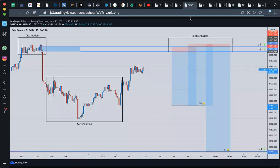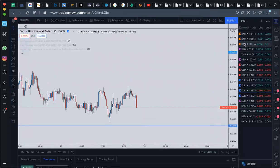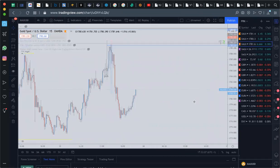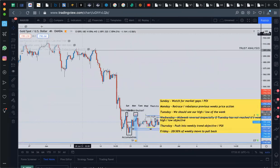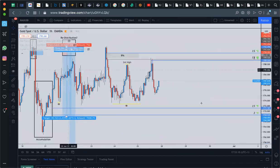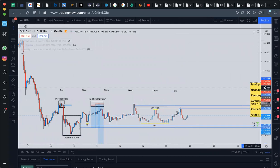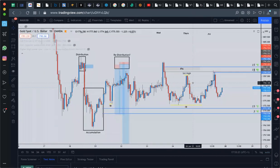In regards to the gold that we had, let's go on to the gold chart. Okay, we're going to this one. Let's go on to the 4 hour, or maybe it's 1 hour I need. Yeah, I need a 1 hour. Okay, don't mind that text. That's just things I was using to teach the group. Okay, so let's just shift that out of the way for now.